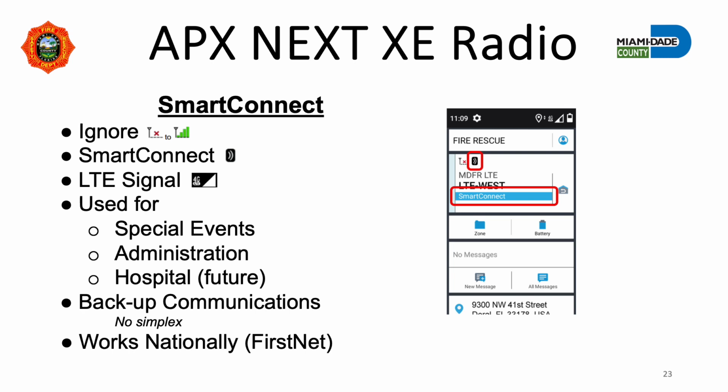The Smart Connect talk group is available when the blue banner and black indicator are displayed. The antenna and signal strength indicator to the left of the Smart Connect icon does not indicate LTE signal strength and should be ignored. LTE signal strength is indicated at the top right of the radio next to the battery. LTE talk groups should not be used for operations in hazardous environments unless directed to do so. Additionally, LTE talk groups do not have simplex capabilities.